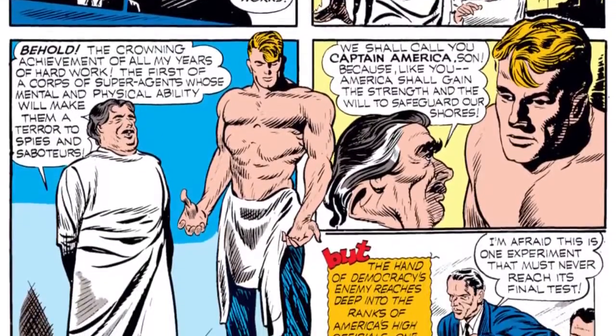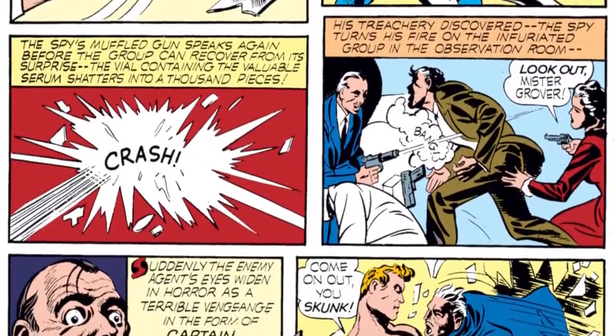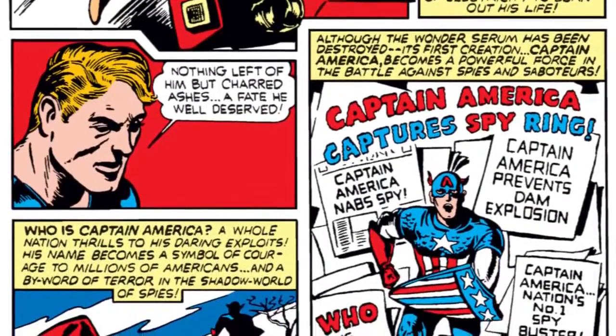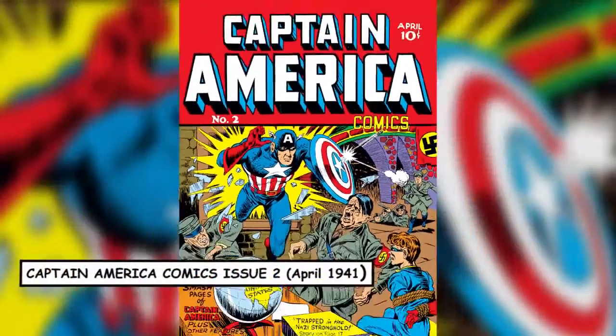Immediately after the experiment was a success, an undercover Nazi agent sprang forth, killing Dr. Reinstein. Steve Rogers thwarted the agent, but destroyed the research. Unable to replicate the serum, Steve Rogers is the only super soldier of his kind, taking on the mantle of Captain America. By his second appearance, his look was changed to incorporate his iconic round shield.